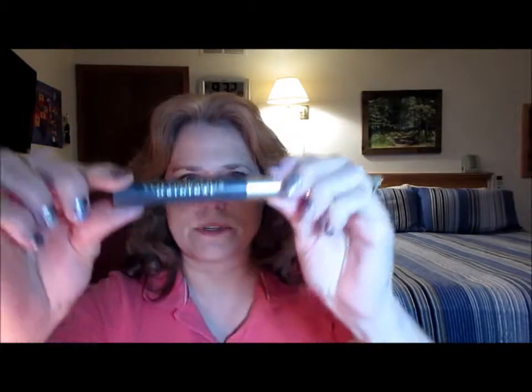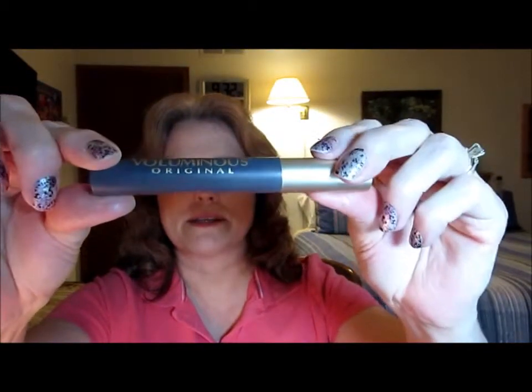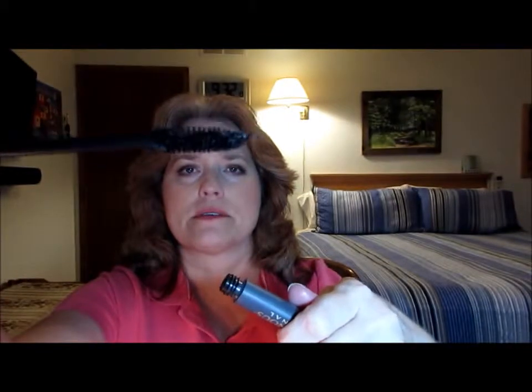Trying to think if I left anything out, because that brings me to the last step, which is, well, actually it's not the last, lipstick's the last, the Voluminous mascara. Voluminous comes with a brush like this. It's a really nice brush. The only thing is, periodically you want to take the brush, take a tissue, and wipe everything off.